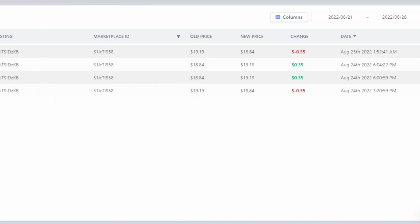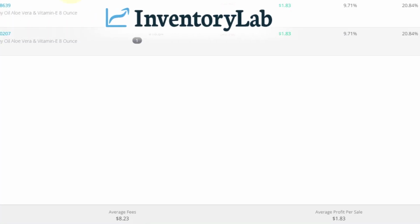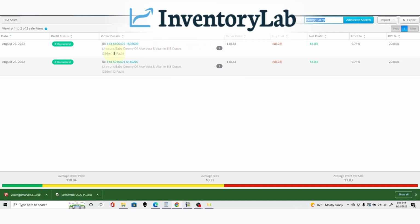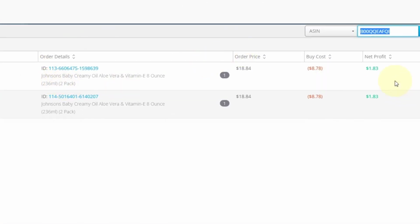And so again, we're going to come over into Inventory Lab, and this time we can actually look, and here's what you're going to see. This is what it cost. Now, mind you, this is what we sold it at. Our buy cost, $878. That's for 2 of them. It's a 2-pack. You got a net profit of $183.